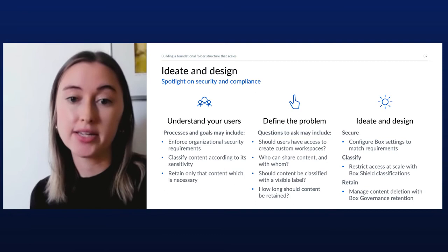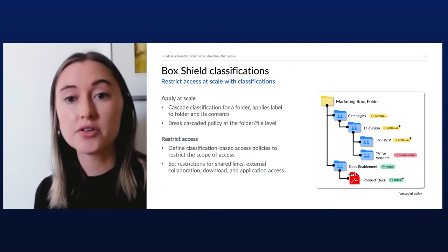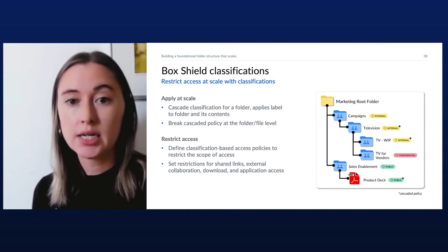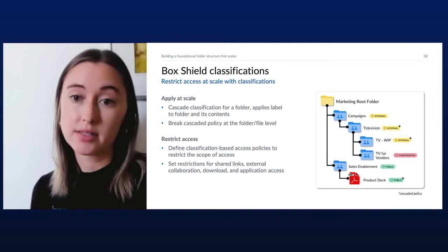With Box Shield classifications, if labeling content in your environment based on its sensitivity is an important use case, consider organizing your content, keeping in mind the ability to apply cascading classifications at the folder level, which then applies that same classification label to all underlying folders and files. Note that cascaded classifications are unique in that you can break the policy at the folder or file level as needed.